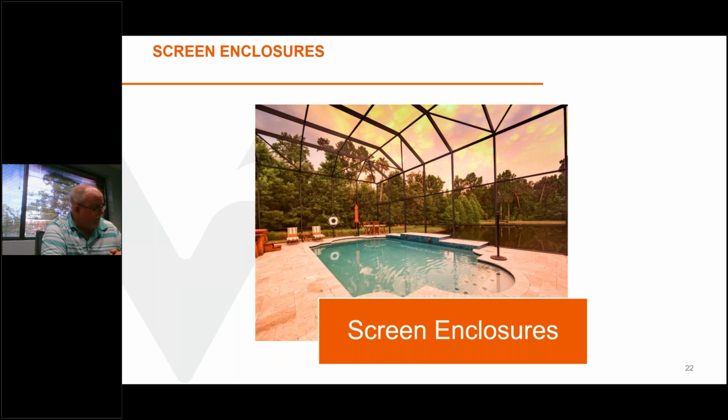So, $50,000, $75,000, $100,000 just for the screened-in enclosure. But once again, it's included on the builder's risk, as long as the value of that screen enclosure is included in the completed value of the structure. And these things can contribute. So now you start adding up everything we're talking about, and you get an idea. We're looking at hundreds of thousands of dollars that are outside of the structure.